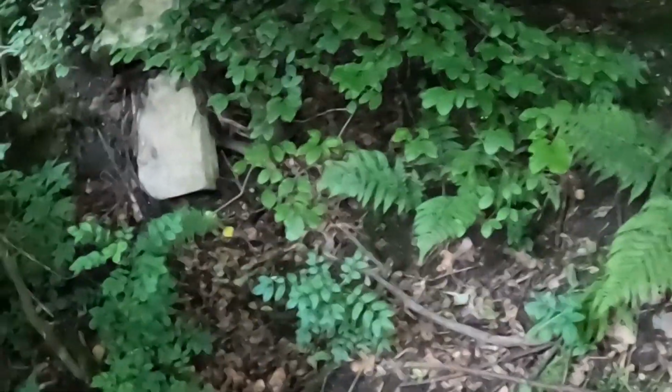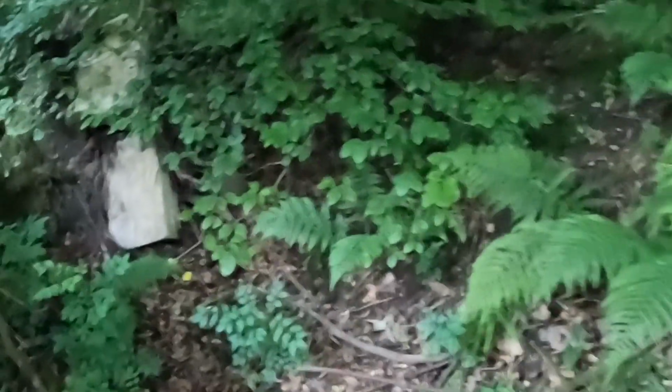Well, it's definitely, there's fence posts here. Right. Okay. I'm gonna go under this one. Oh, you alright, mate? Yeah. So there's been something there. Concrete there as well. Yeah. And look at this, Lee.